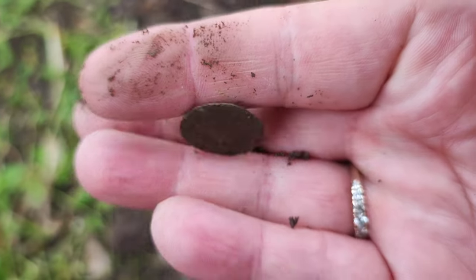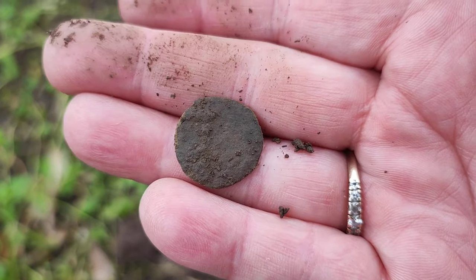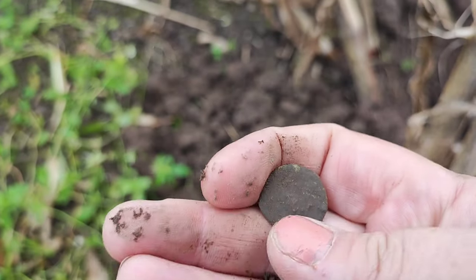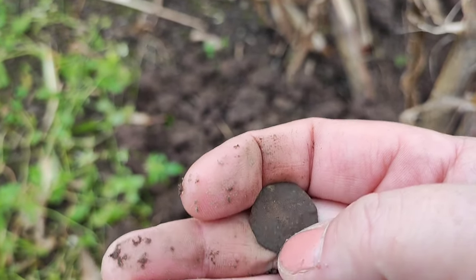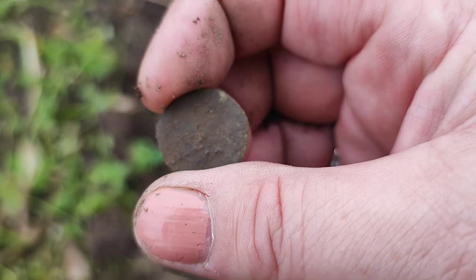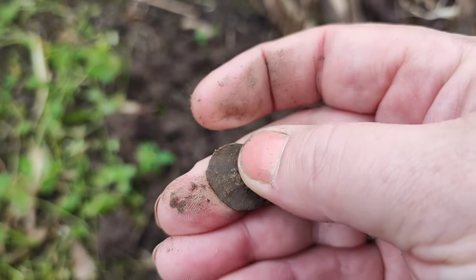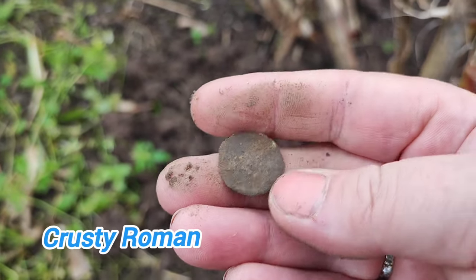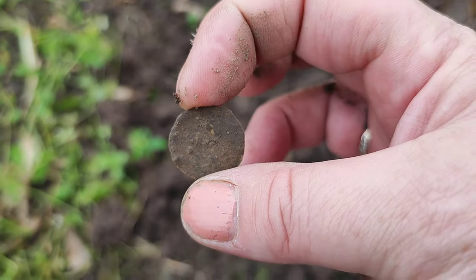Actually, it's a bit raised though. Is it a Roman coin? No. We don't know. We'll have to have a look. Oh no, that's soil. I'll give it a brush.